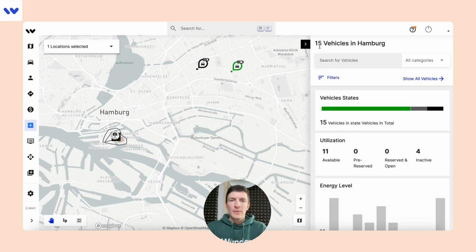All right, now I want to show you how we integrated the task management into our operations map, which is basically the core of your daily business, where you can see your fleet in the current status. You see in time position of your vehicles, you see in time battery level, and so on.